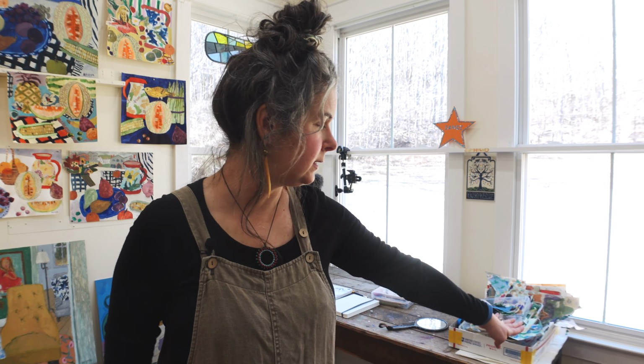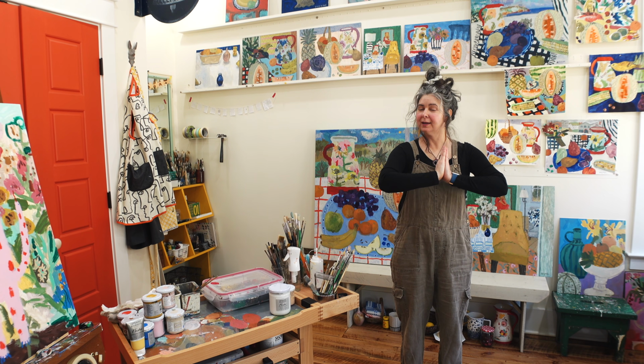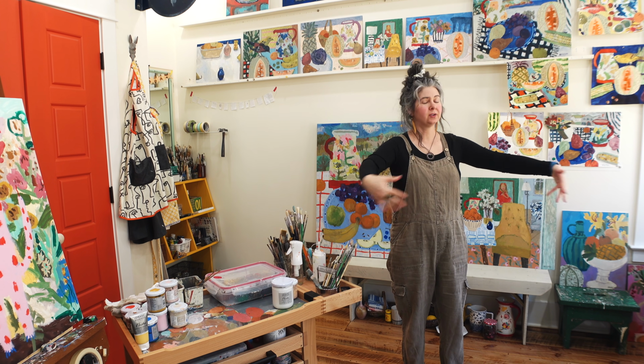Okay. Oh, I also have this other camping folding table down here. I just keep that there because, as an artist, you always need extra tables. So that's there for when I need it. All right, that is this year's studio tour.